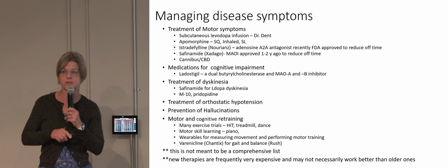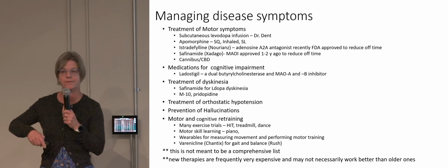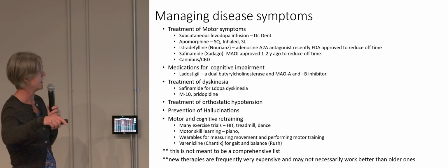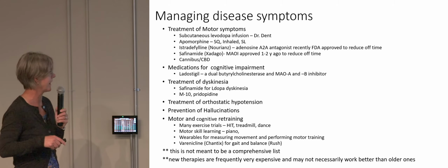This agent actually acts on some of the same areas that nicotine acts in the brain, but was found to modify the processing of dopamine in the brain, and so is FDA approved, but I haven't seen it being available yet. Everybody always wants to know about cannabis, and I have a slide about that.